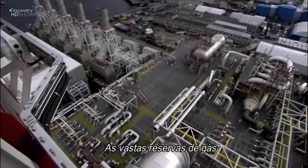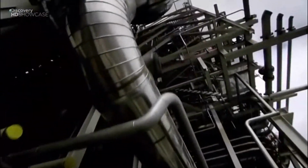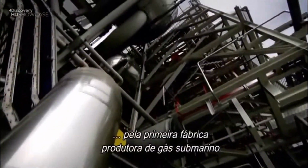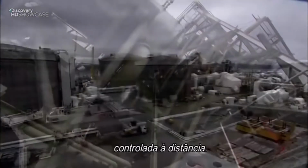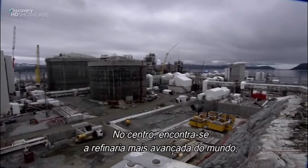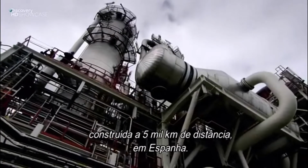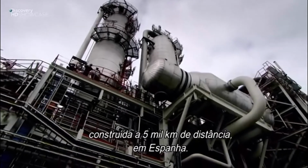The vast gas reserves buried beneath the frozen Arctic Sea can now be tapped, by the first ever remote-controlled subsea gas production facility in the world. And at its heart is the world's most advanced gas refinery, built 5,000 kilometers away in Spain.